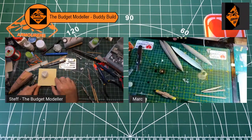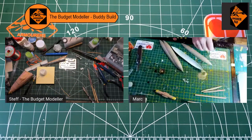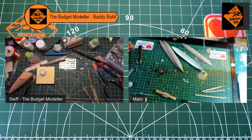Oh, yeah. Tell me about it. Heck of a lot. Although lead is all right. You're limited, really, on the number of times you can bend it. Yeah, you are.